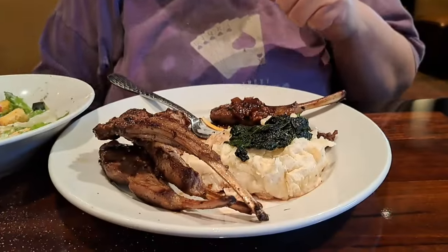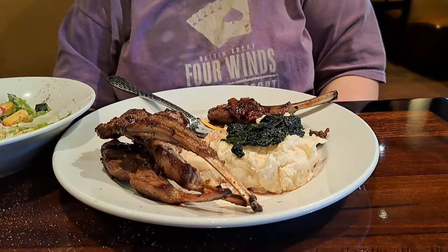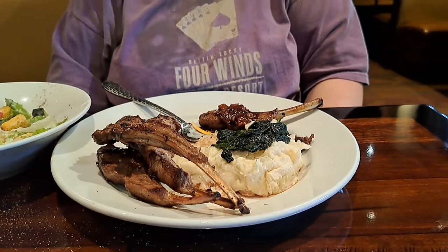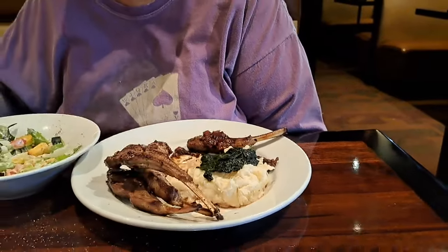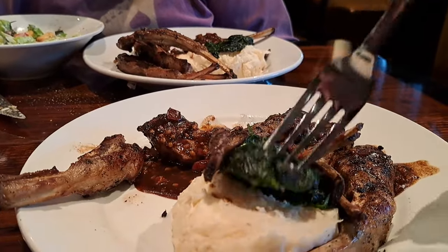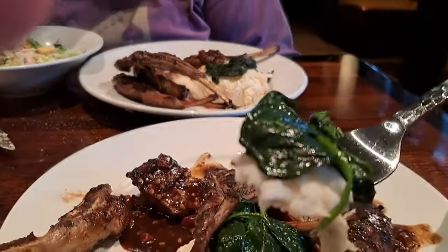Wow. Can you take me to Gordon Ramsay's restaurant? It's really good. I mean, you worry about something like that not being able to be chewed, but it's actually easy to chew. Whoever grilled that did a really good job. Now, let's see how the potatoes are. I'm going to try a little mix with the potato and the spinach. All right.